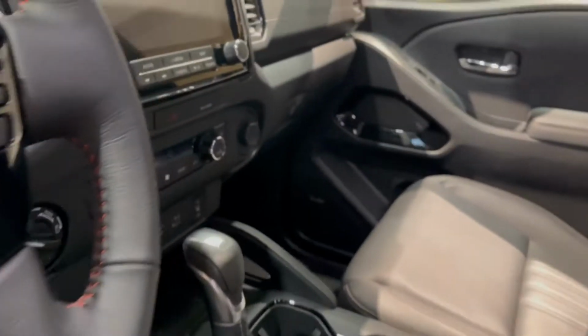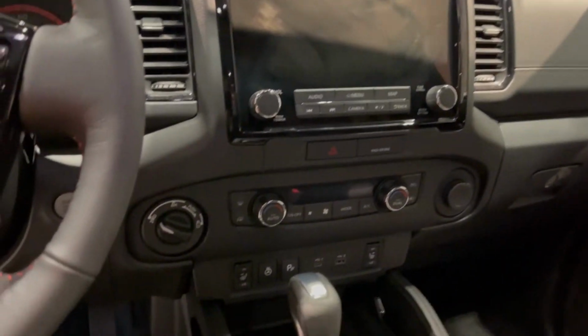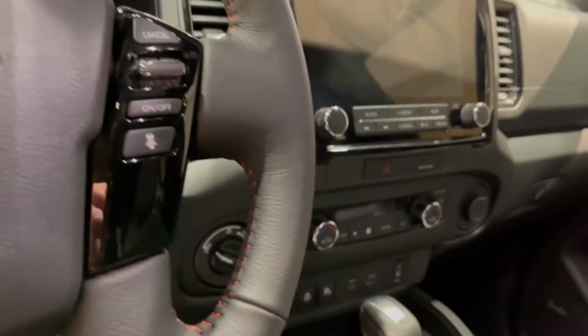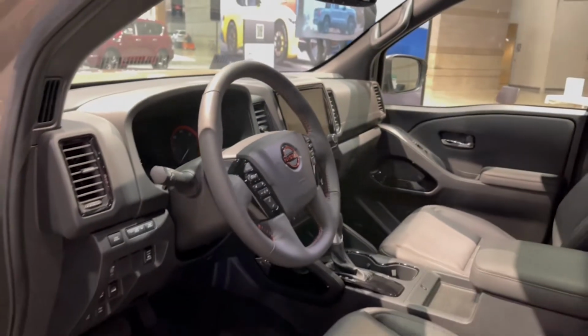Let's see what we've got here. Large infotainment touchscreen, currently the largest in the class, which there is not too much competition there. Chevy and GMC have very small units, and Toyota is about the same.